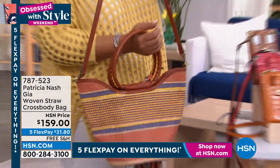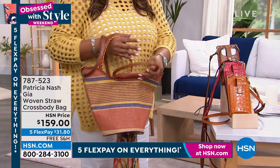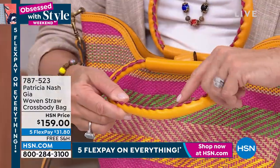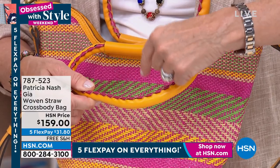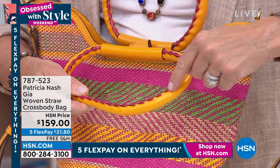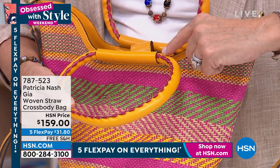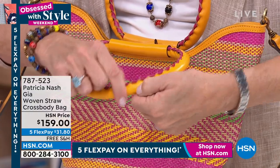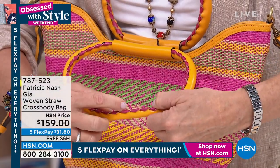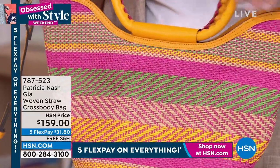And then look at the detail on the handle, Debbie. This is all hand laced. What I mean by that is it's not whip stitch. It's not done by machine. That's done by someone sitting there and lacing it all the way through and attaching it to that stitching, twisting it and then stitching it. And you can see how that stitch is done by hand all the way across. So that, I think, is just amazing.